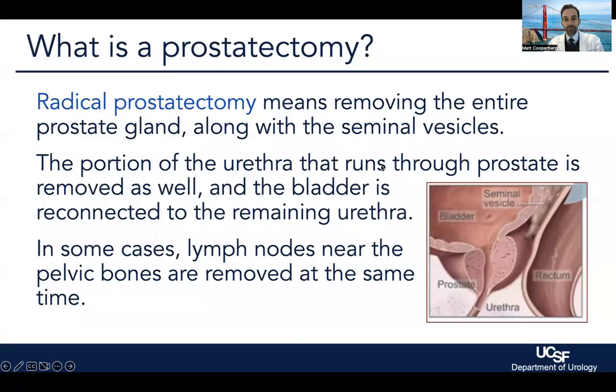So what is prostatectomy? Radical prostatectomy means removing the entire prostate gland along with the seminal vesicles, which are the glands right next to the prostate, which together with the prostate make the fluid that surrounds sperm and comes out with ejaculation. The part of the urethra, the tube that drains the bladder toward the penis, that goes right through the middle of the prostate is removed together with the prostate.